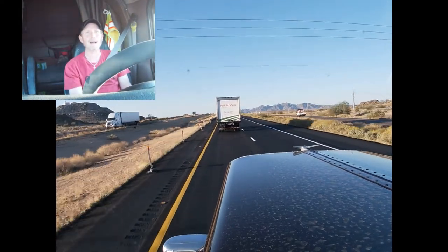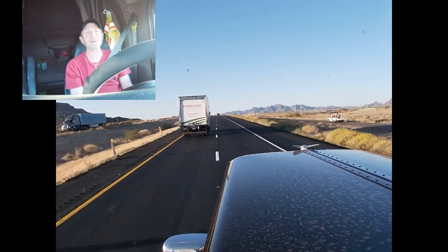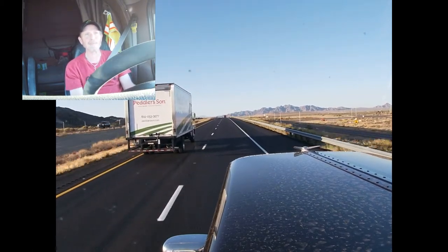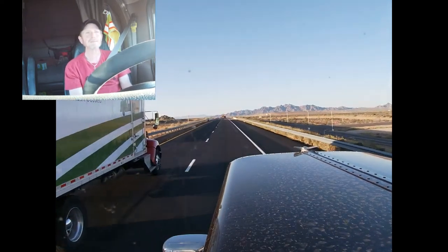We're about 130 miles out from our pickup over here. It's supposed to be a 10 a.m. appointment pickup. I'll try to get some video of it. This time I won't leave my camera on the back of the cab of the truck. Yeah, won't do that again.